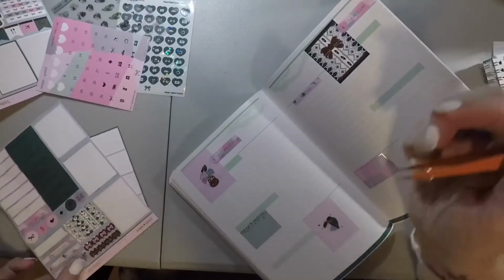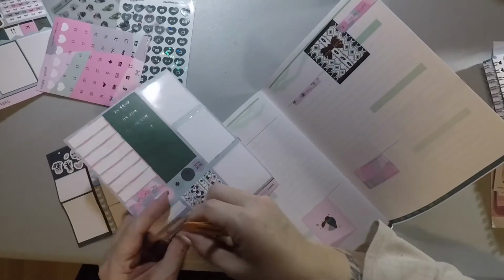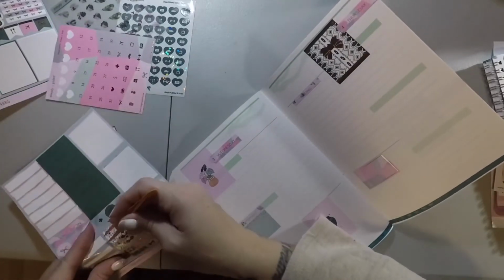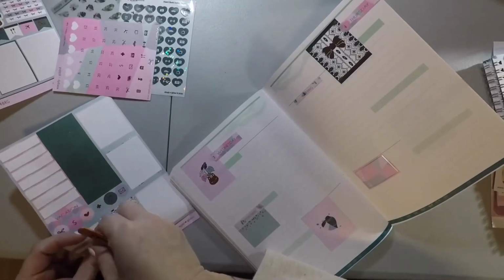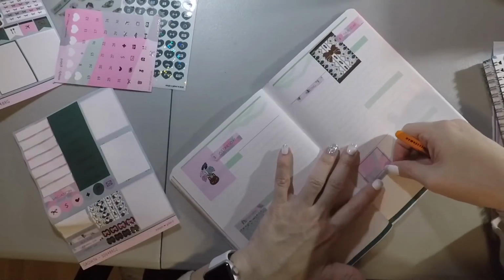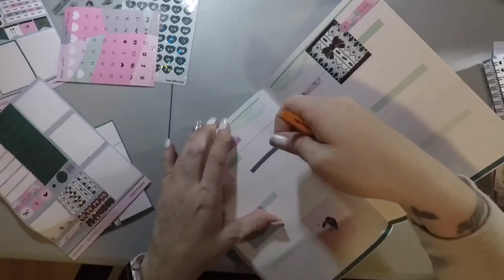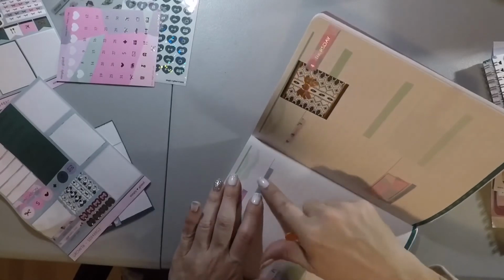Let's see, we had an appointment today, so let's do this one here for this was an appointment, and then tomorrow is an appointment. So let's just put this underneath. Then today is Washi Wednesday, even though I don't really do Washi Wednesday. Maybe I'll do it before the night is over. We'll see.